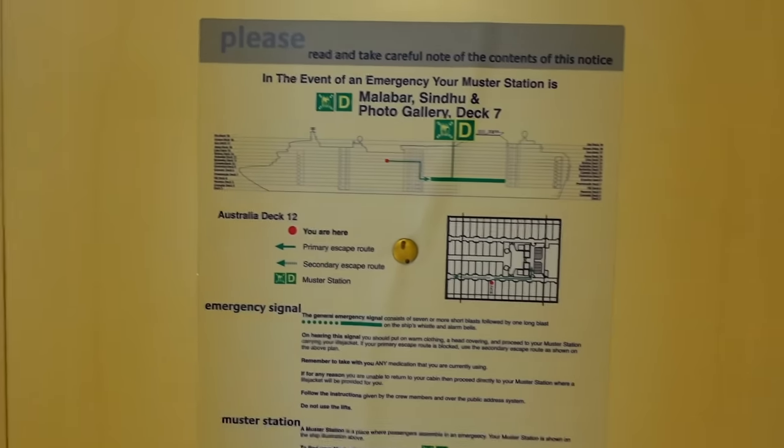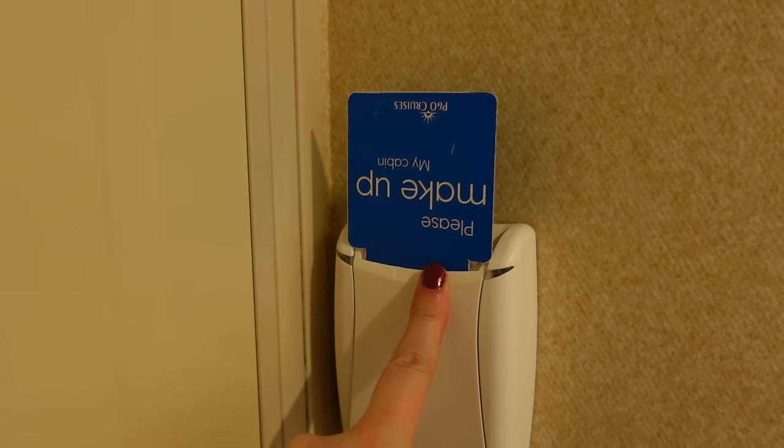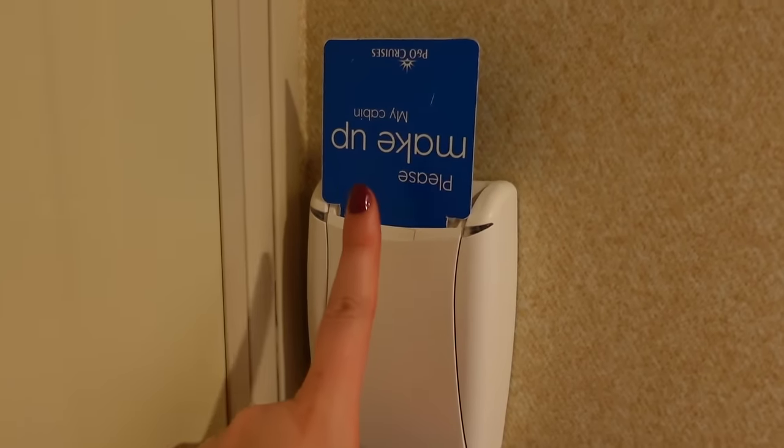So we are deck 12. Our cabin is 4-1-8. Need to remember that. And it's a balcony cabin. So I'll show you what it's like. So this is the front door. It has safety information on it. They have this as well, which you can put outside to let them know if you want your room cleaned. And it also activates the lights.